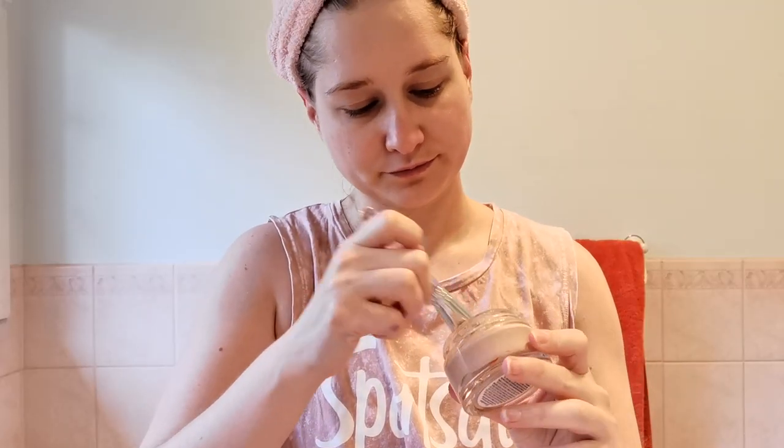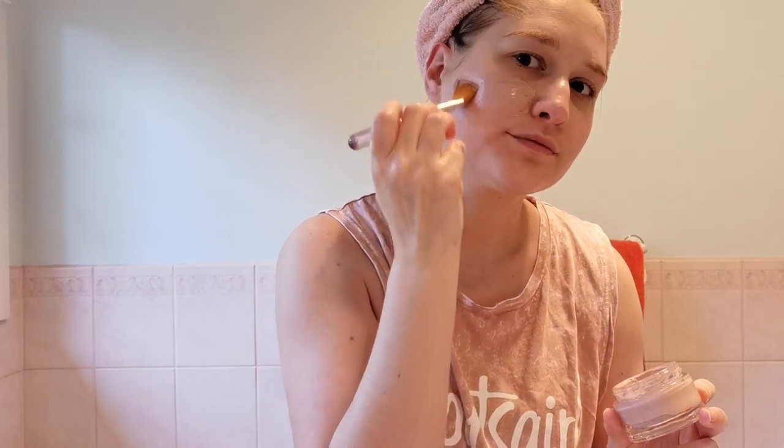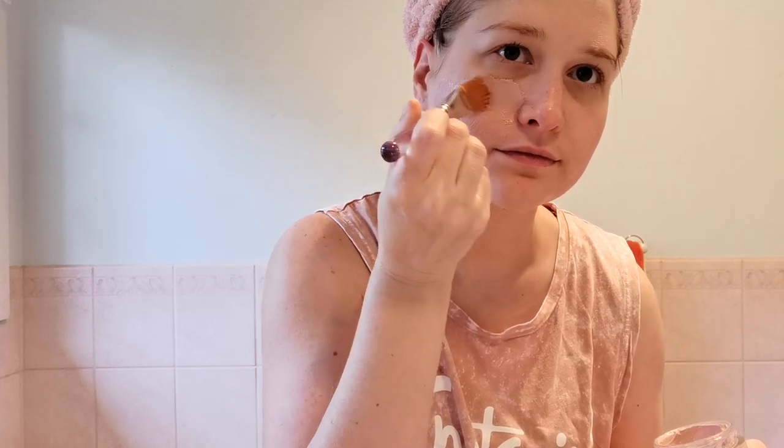What I love about this mask, it has no added pigment color, which you sometimes find in other clay masks. It's enriched with kaolin clay, red ochre clay, and kakadu plum to reduce the appearance of pores and redness, remove toxins, and brighten the appearance of skin.